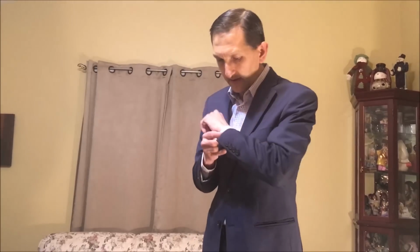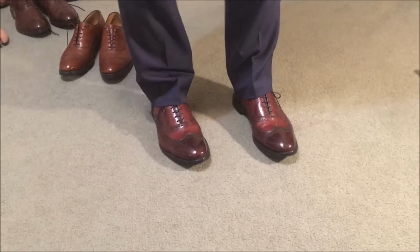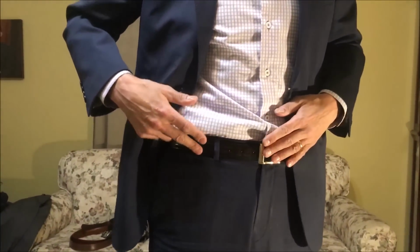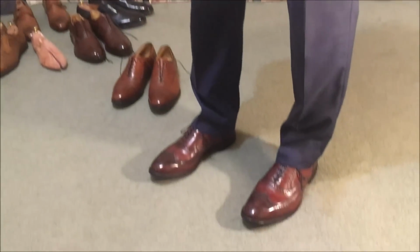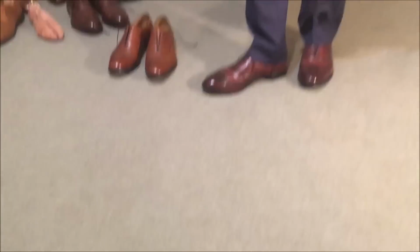Now I can't get this cuff button back on, but if you look at the shoes and the belt, now I've got oxblood. These are my Allen Edmonds McAllisters in oxblood, and an oxblood belt. I like this look because the shirt has a little bit of purple in it. The oxblood color has a hint of red and purple in it, so I think the purple and oxblood go together very well.